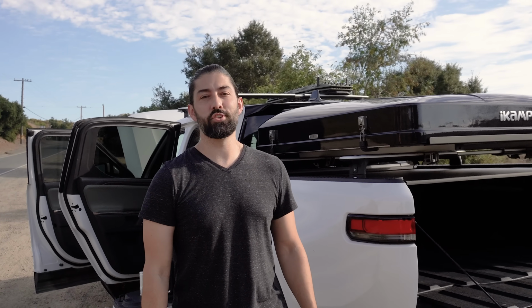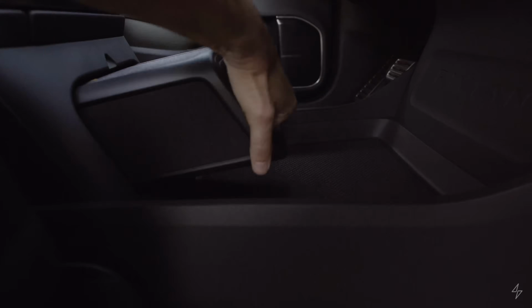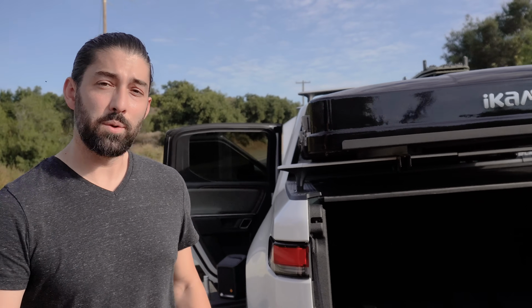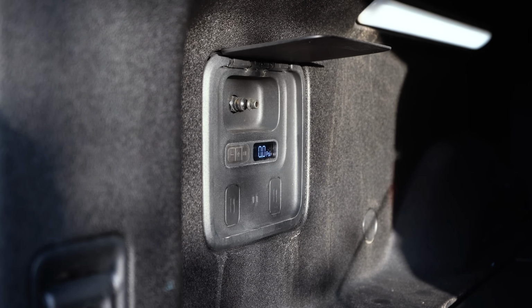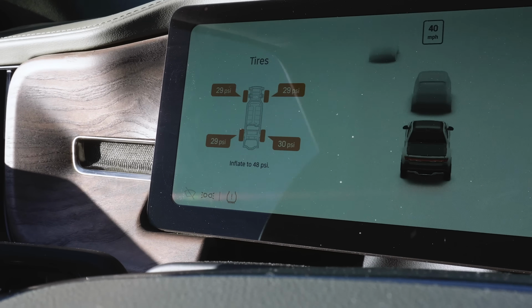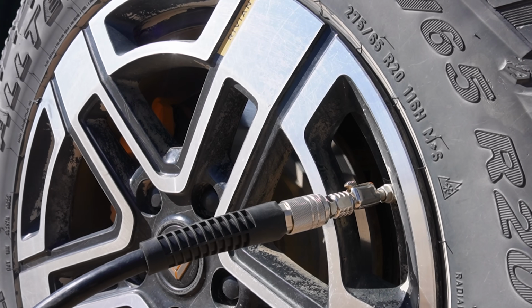Next, I really appreciate all the thoughtful built-in accessories. There are quite a few items that come with the Rivian that are pretty useful. So in the truck bed, there's a built-in air compressor, and this has been a really useful feature to have. Anytime we're out off-roading, I generally air my tires down, and it's nice to have this ready to go here to air the tires back up when I'm ready.